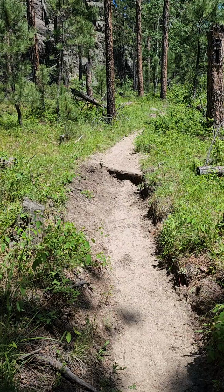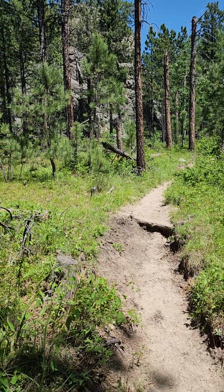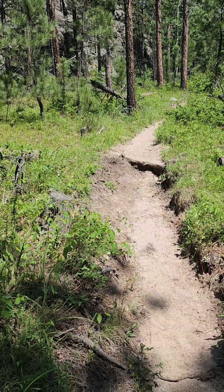Farther than I was gonna go, but that's okay because I have been doing lower miles, so this will be good, and it'll set me up really well for tomorrow to go see Mount Rushmore and get lunch at the monument, which I didn't know if I was gonna do or not, but this actually gives me the time. So carrying on through the wilderness. It's beautiful. It is very hot though. Off we go.